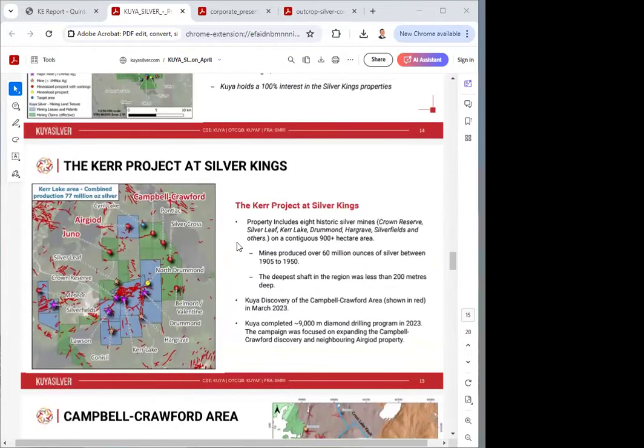So the Kerr Lake area, you can see it's in that blue. It's where the high density of veins are, the red lines, little pieces of spaghetti there. Look at how much distance there is from Campbell Crawford all the way back to Kerr Lake. There's little red marks every once in a while, but that entire area is underlain by Nipissing diabase. There's going to be dozens and dozens of veins. If anything, I think this is one of the more prospective areas to find the next cobalt district.